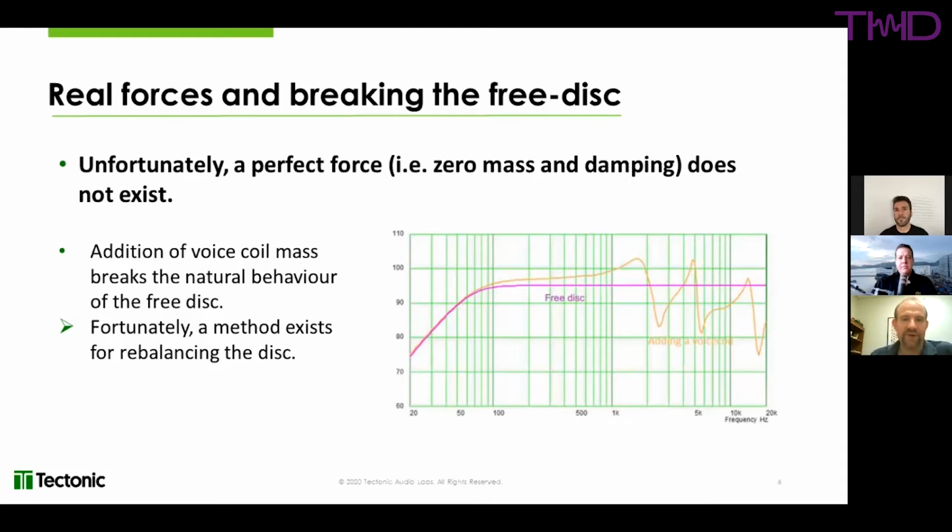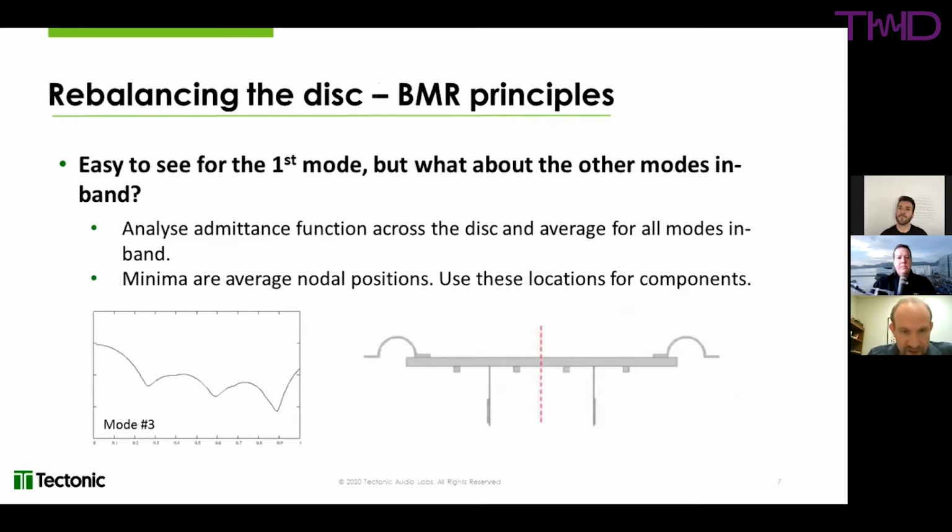So what I'm going to show you next, and this is what BMR is all about, is that we essentially figured out how to rebalance the disc. We know you have to add a certain amount of mass to get a force in, and we give you a prescriptive way of rebalancing for the effect of adding that mass. Now this involves things like admittance functions and gets pretty in depth, but I will cut to the core of this. Essentially you can balance, so you have to consider the highest mode that you're going to encounter in band. So we do what's called an eigen mode analysis.